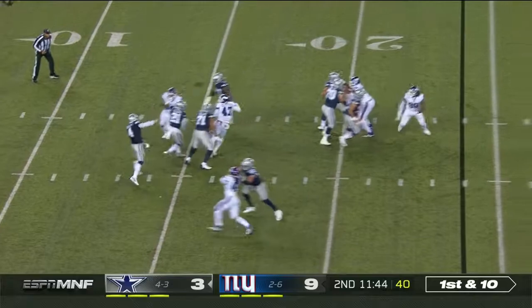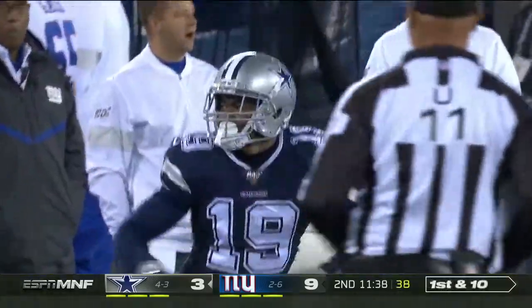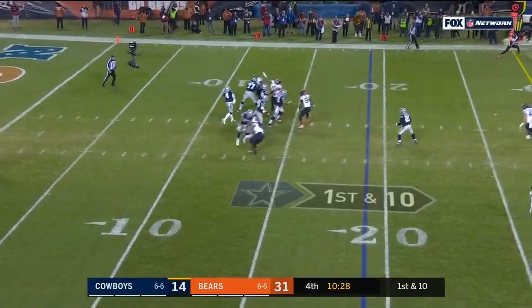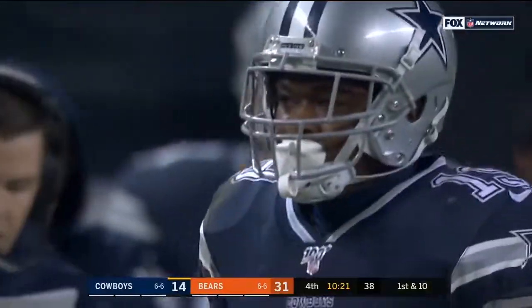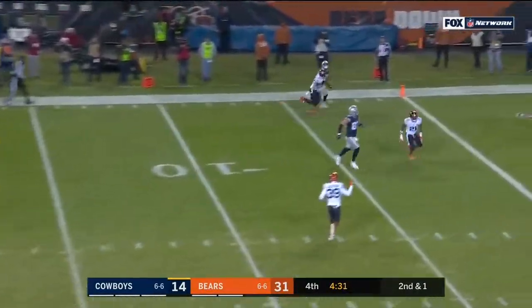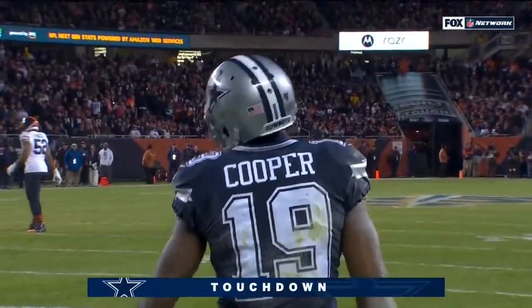And now Prescott with a lot of time and an easy connection to Amari Cooper. And Amari Cooper, remember, was traded mid-season last year. Pass is caught by Cooper. And as you said, they're also without Akeem Hicks, one of the best defensive linemen in the NFL. Bukowski coming on a blitz, and this one up in the air and dropped right into the lap of Cooper for the touchdown.